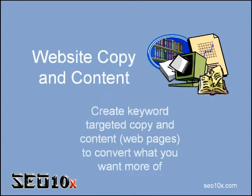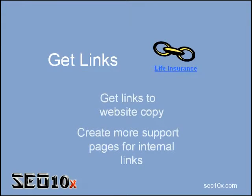So to wrap it all together, website copy and content is about creating keyword targeted copy and content on your web pages, to convert more of what you want. And then to get links. Get links to your website copy and create more support pages for your internal links.